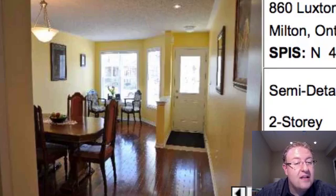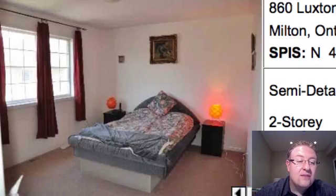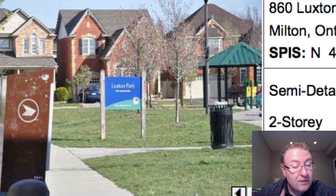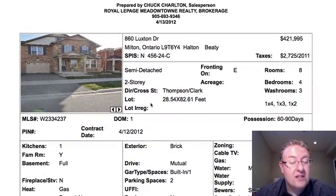This Luxton one, 1860 square feet, semi-detached. Some nice features, but the same thing. I don't get a real wow from this one either. It is, however, a fantastic street. You've got Luxton Park close by. You are walking distance to the Hawthorne Village Public School, which has been awarded one of the top 25 schools in Today's Parent magazine. So that's all good stuff going for it.